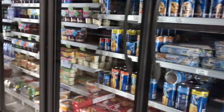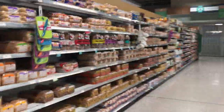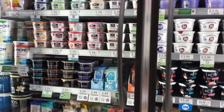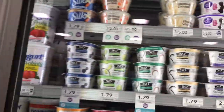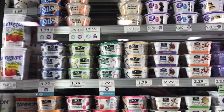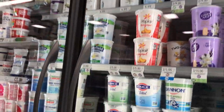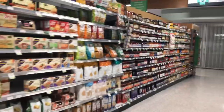You know, canned biscuits, crust, cold jello, yogurt, bread, yogurt. They got some so delicious. Oh, look, they've got keto yogurt. What? Uh-huh. There's some vegan yogurt. Silk yogurt. Kite milk is really good. They got rice cakes.